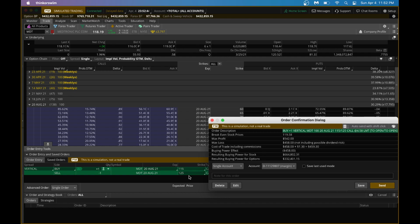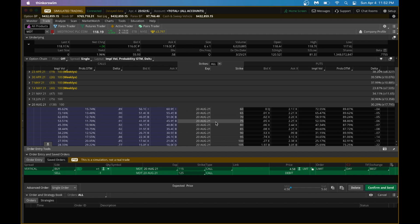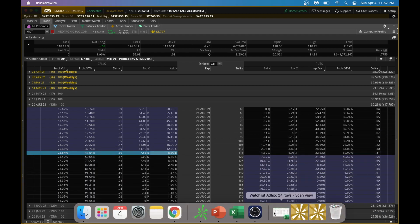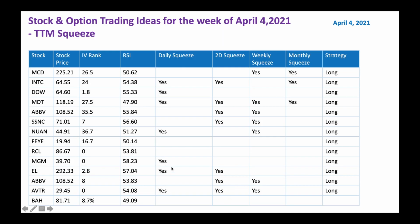You could even expand the spread and make it 135, which is even a little more bullish. So this is another idea. You could do something like this also. Next, we'll look at one more. I have the full list here. You can go through this. We covered, I think, up to Medtronic. You could do the same strategies like we talked about in AbbVie, SSNC, all these stocks here.